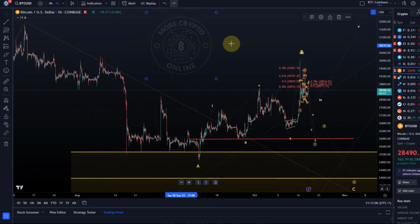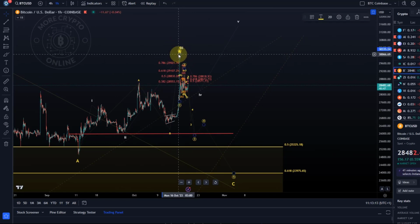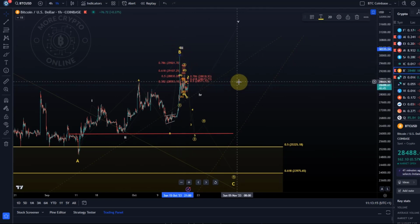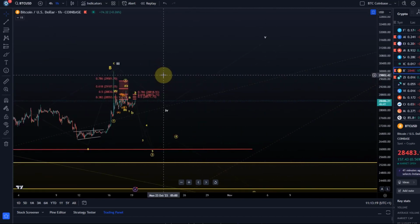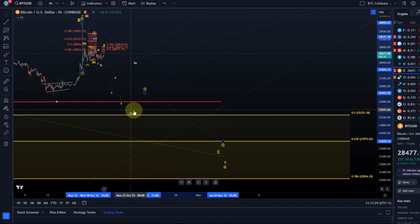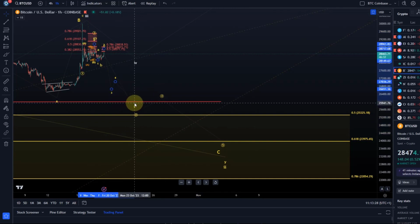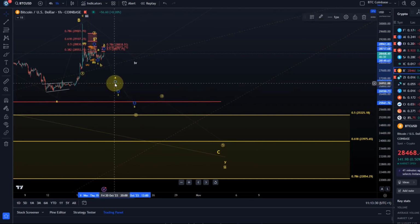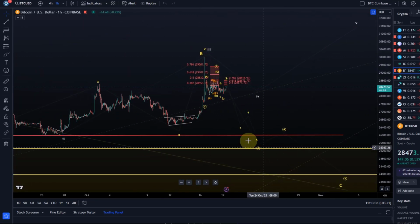We did talk about the idea that Bitcoin topped here probably in a B wave. At least that is the current assumption, which is currently being tested, of course. In this B wave, we might have topped and we could already be coming down in this C wave, which would be a 5-wave move. Could take us into the region around 22 and 24K in the coming weeks and maybe months, depending on how much longer Bitcoin really wants to stay in this range. So that's the main thesis.